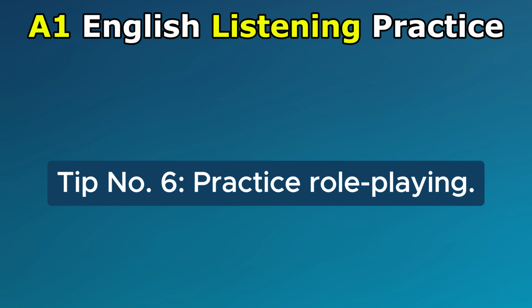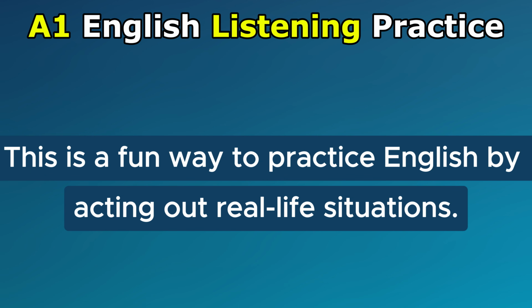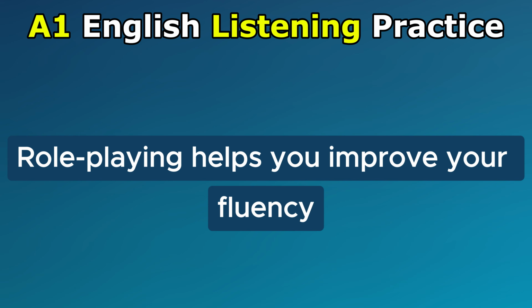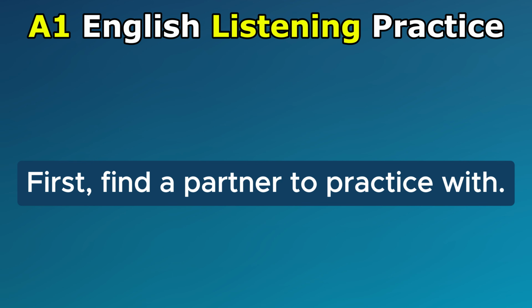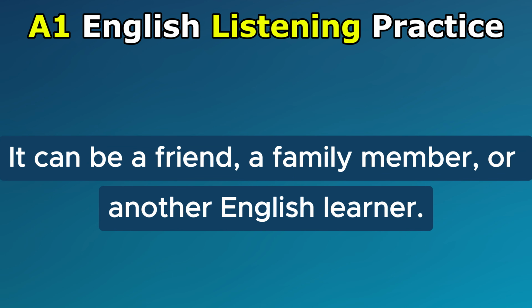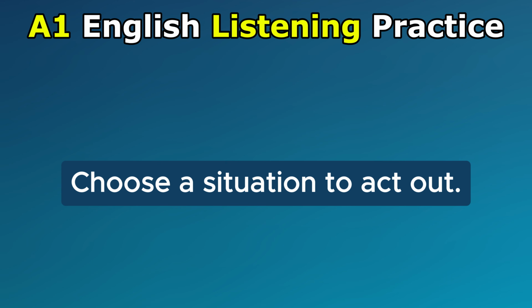Tip number 6. Practice role-playing. This is a fun way to practice English by acting out real-life situations. Role-playing helps you improve your fluency and response in everyday situations. First, find a partner to practice with. It can be a friend, a family member, or another English learner. Choose a situation to act out.